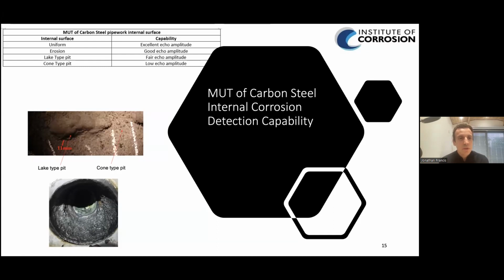And when you come onto your cone type pittings, it's very difficult to obtain a signal. You could be scanning along and completely miss the reduction in thickness due to the small size of the pit. And this you'd expect either no echo amplitude or a very low echo amplitude.